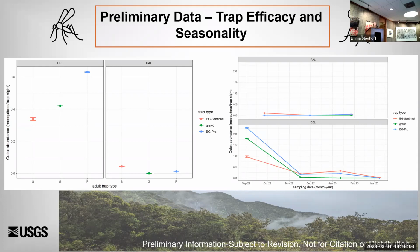On the left, we have mosquitoes per trap night plotted against the trap type at each camp. At Delta, with a higher sample size, the pros, seen here in blue, are outcompeting both of the other trap types. At Polychaea, only 2 sentinels have caught 8 out of the 10 mosquitoes, so with such a small sample size, this could be due to the individual trap locations.